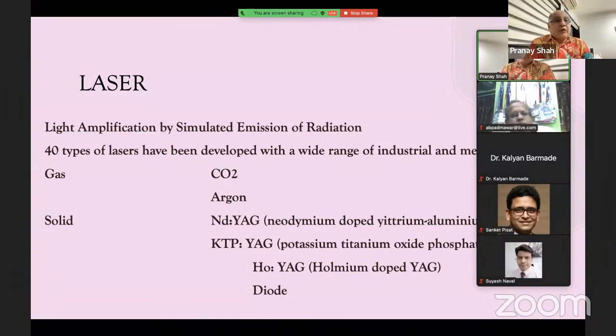Laser is an acronym for light amplification by stimulated emission of radiation. Over 40 different types of lasers have been developed for a wide range of industrial and medical applications. Lasers can be gas or solid. Commonly used gas lasers are the carbon dioxide and the argon gas laser. Solid state lasers include the Nd:YAG, the KTP, holmium, and the diode laser.